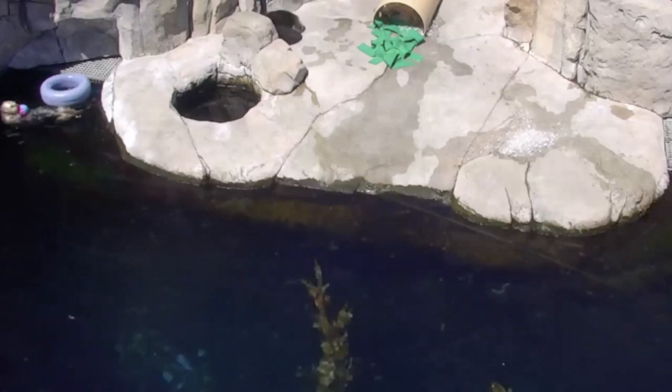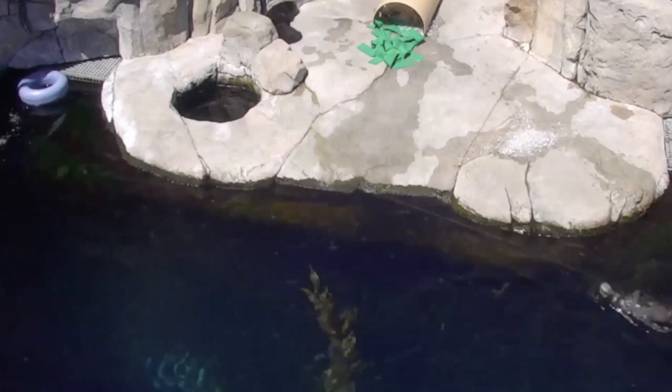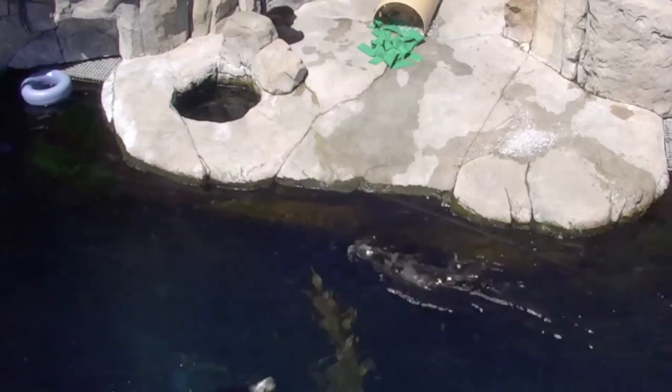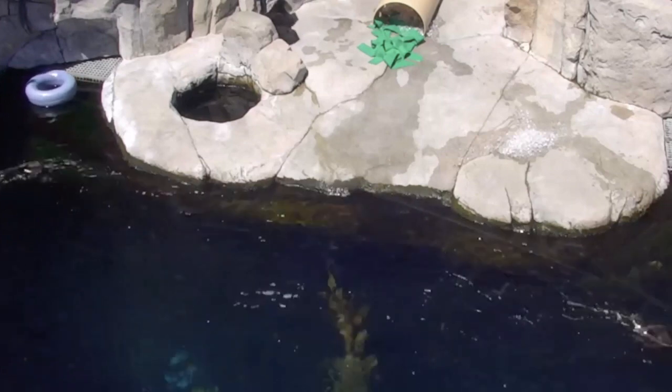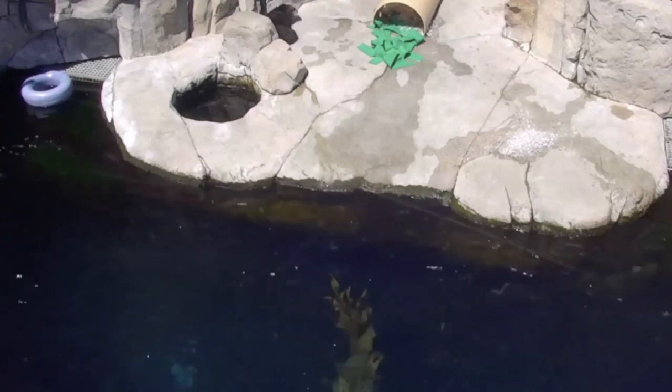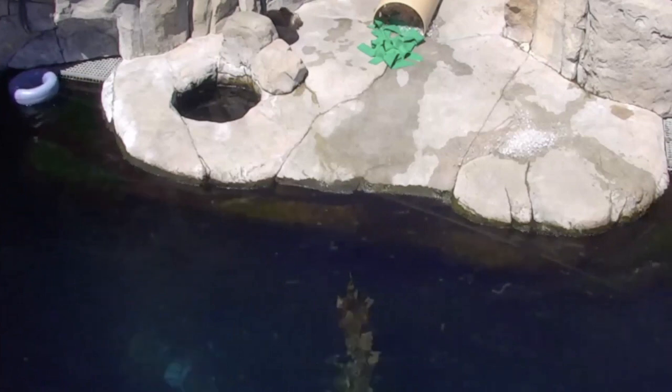Oh, look, he got the ball. Oh, yay. Whoa. He went underwater with it. Yeah. I'm wondering what that thing that's staying still underwater is. I think it's just a plant. Oh, yeah, it's probably the kelp. What's a kelp? Kelp is a plant that grows in the ocean.